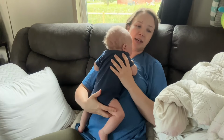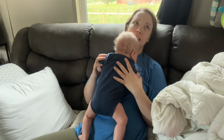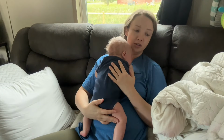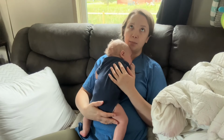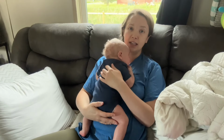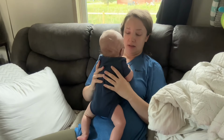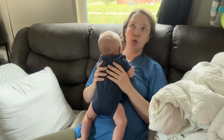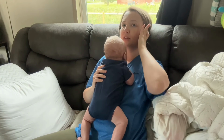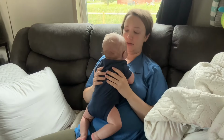Sorry about all the dryer sounds in the background. He peed through his diaper last night. And so his sleep suit that he sleeps in, I had to hurry up and throw it in the washer and get it dried because he sleeps in it for every nap and at night. So I really need it. And it had pee on it. I'm really trying to find a second one because it's terrible only having one because he's always going to end up peeing on it.